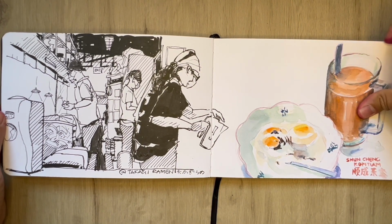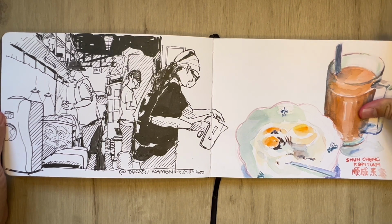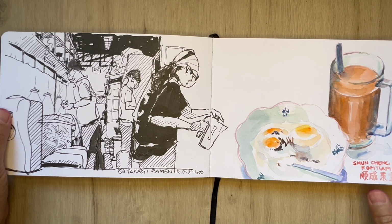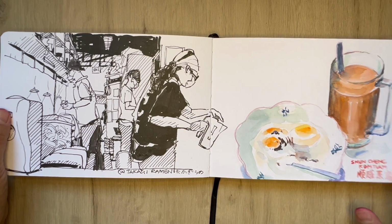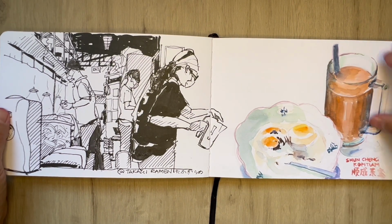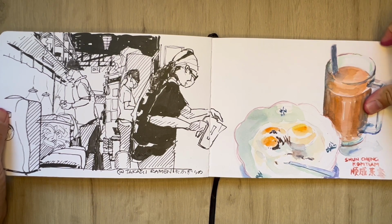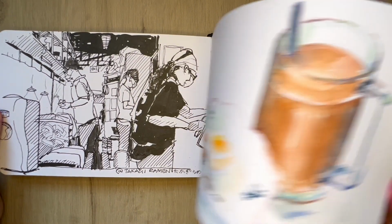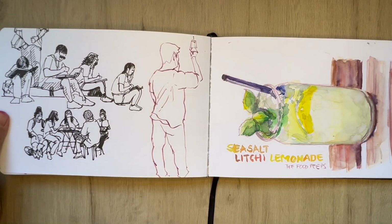There were lots of eateries there, and this was the one that I chose, the one with the shortest queue. And this is at Shun Cheng Kopitiam over in Chinatown, a new establishment. I was just checking it out.